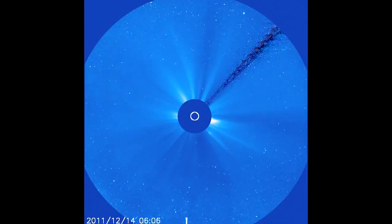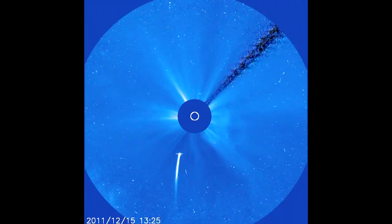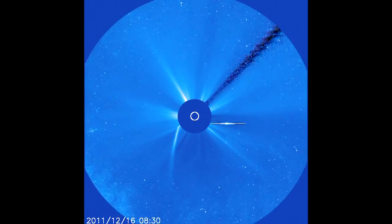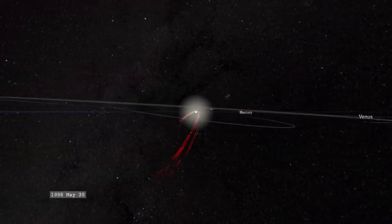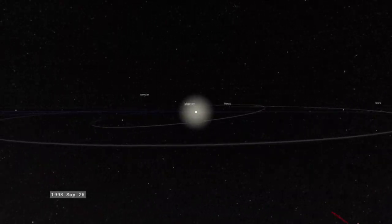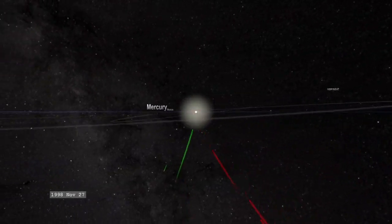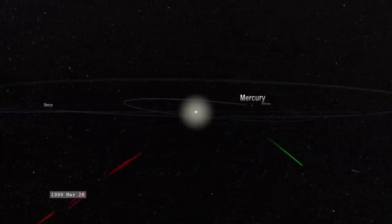There was never any intention for SOHO to be a comet discoverer. The reason that SOHO has been so successful at finding these comets is because it's got this wonderful instrument on the spacecraft that offers us a view of the inner solar system that we just cannot get from any telescope on Earth.